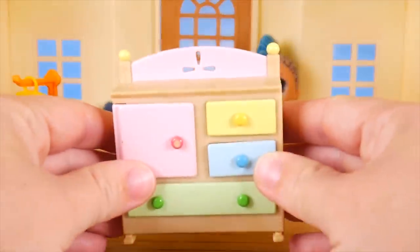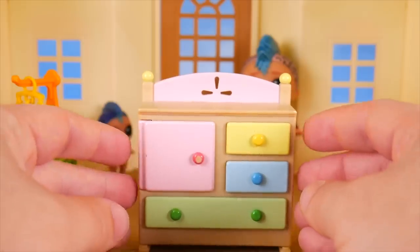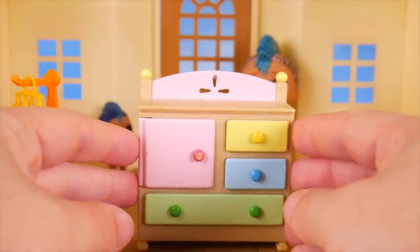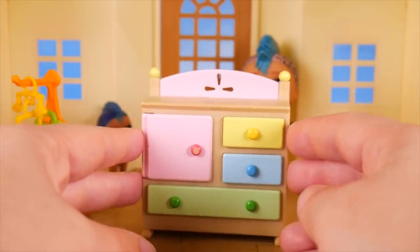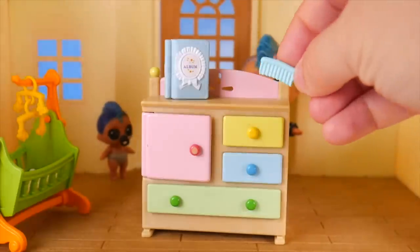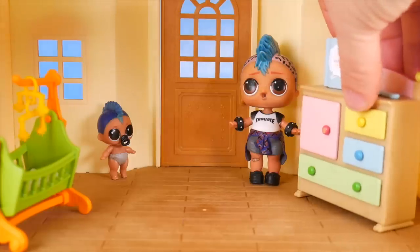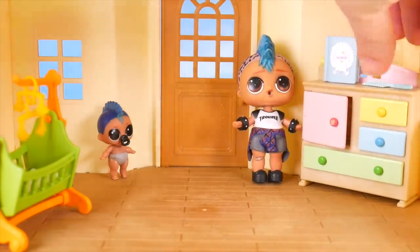One little bed. Check. I think we'll also need a dresser. This is great for storage of little things that we might need. Bibs and cloths and blankets and stuff like that. On top of it, I'll put a little photo album and a brush, just in case the boys need to comb their hair. I'll put that over here against the wall by Punk Boy.